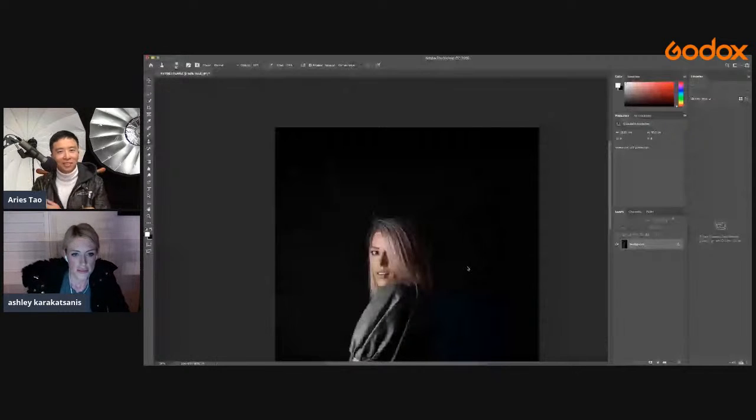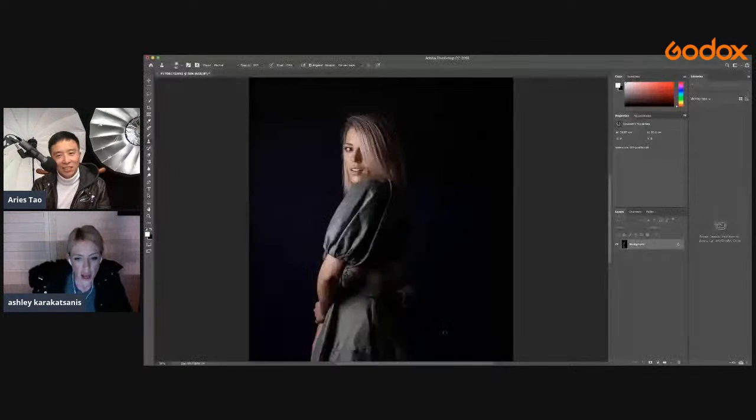I can't see your screen. Oh, sharing. Because I haven't, sorry, my bad. That's all right. I just took it out of Adobe Camera Raw back into Photoshop. So let's go into Photoshop. Open. Yep, perfect. All right, guys, Photoshop is coming.